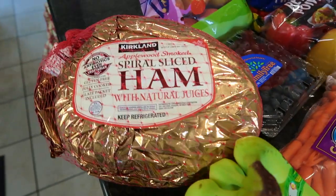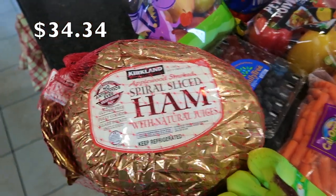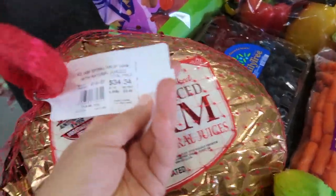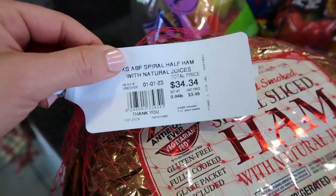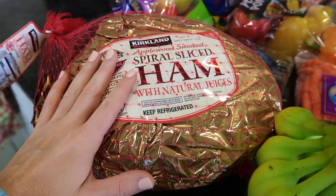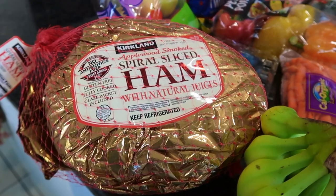And then the last thing right here is the ham. They have a bunch of hams available, all about in the same poundage range. This one is 9.84 pounds. I'm actually gonna give this to my brother so he can smoke it for us, because he makes a delicious smoked ham. Okay guys, so that was it.